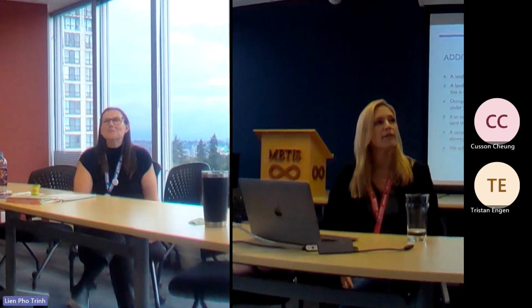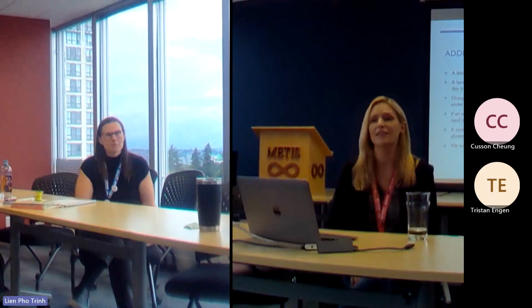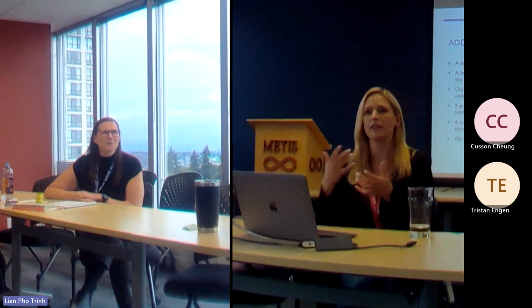So if an occupant is living in the rental unit and the tenant gives notice to end the tenancy, the occupant has no right to stay. So stay friends with Haley, make sure she's on your side, because if she decides she's out of here, then you're out of there too. The occupant's right to occupy the space is dependent on the tenant continuing to occupy the space. A tenant is responsible for the actions of any of the occupants they have. And then I have the slide on agreements.